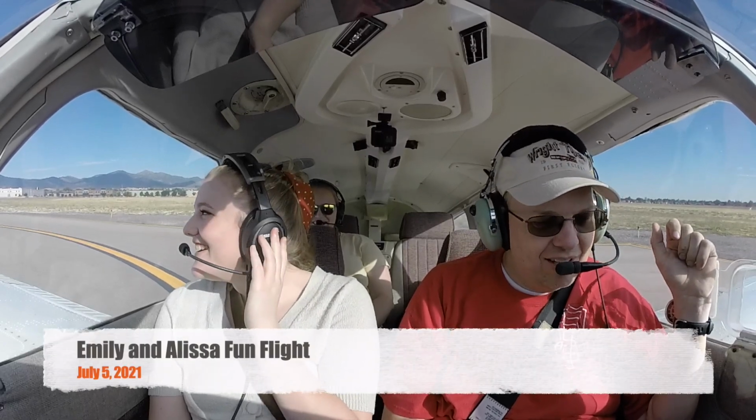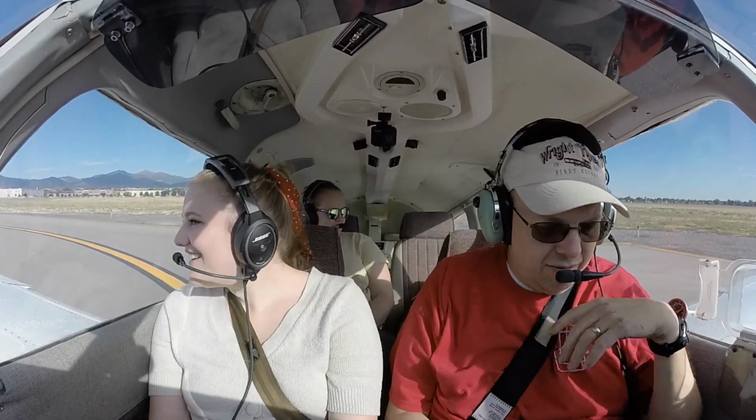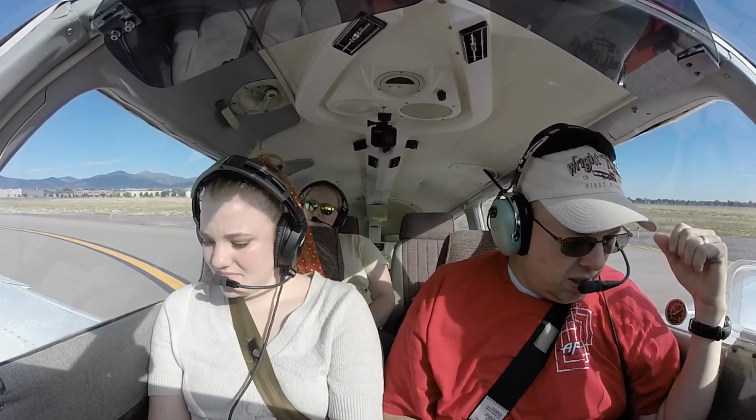Just for fun. Fuel selector, engine gauges. Trim. Flaps, transponder to alt. Doors are closed and latched. Flaps are set, trim set. Okay.